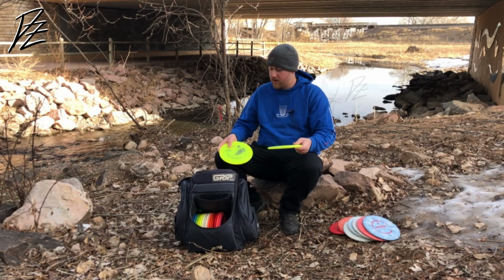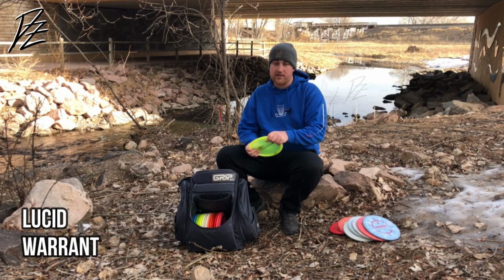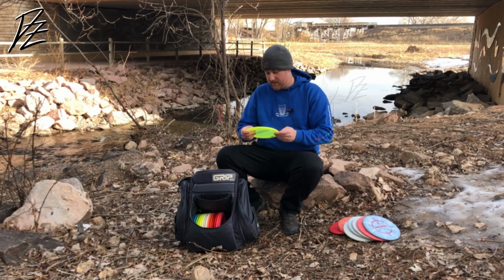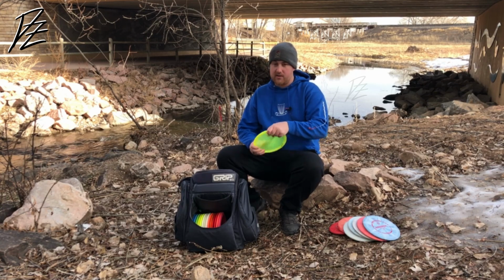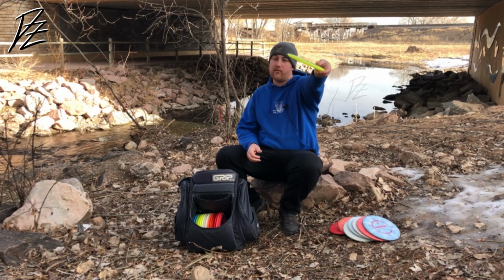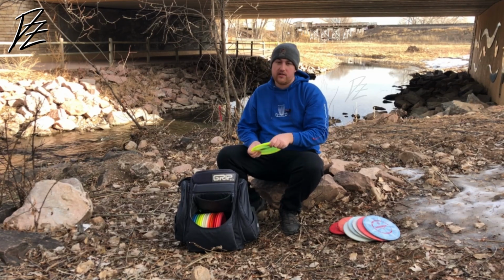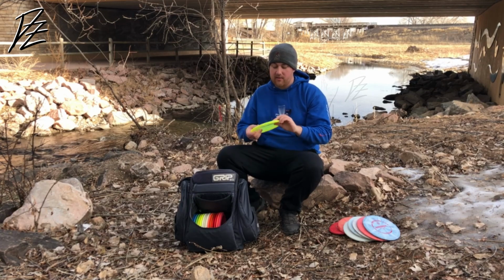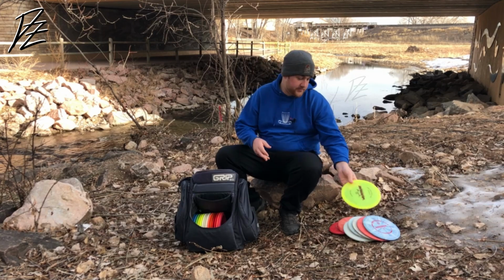I got 2 other ones. The Warrant, I've been testing that one out. Very understable. It's the Lucid Warrant. I know if I put this up on a hyzer, it's going to flip over for sure. Don't take it out of the bag too much. It's a little bit too flippy for me. I'm going to probably switch this one out eventually. But yeah, that's the Warrant.